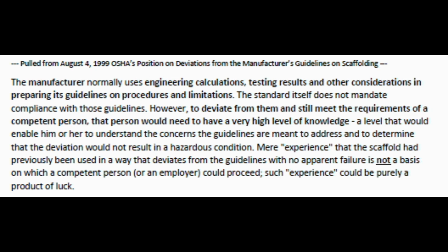However, to deviate from them and still meet the requirements of a competent person, that person would need to have a very high level of knowledge. A level that would enable him or her to understand the concerns the guidelines are meant to address and to determine that the deviation would not result in a hazardous condition. Mere experience that the scaffolding had previously been used in a way that deviates from the guidelines with no apparent failure is not a basis on which a competent person or an employer could proceed. Such experience could be purely a product of luck.